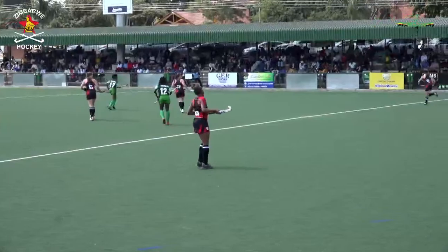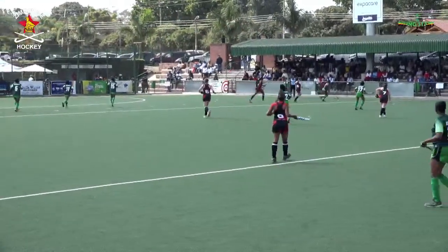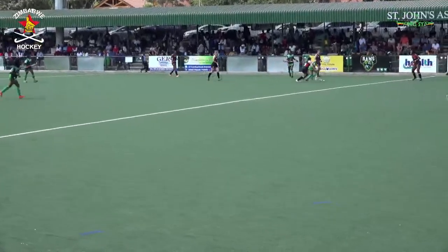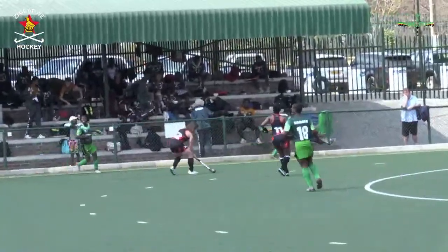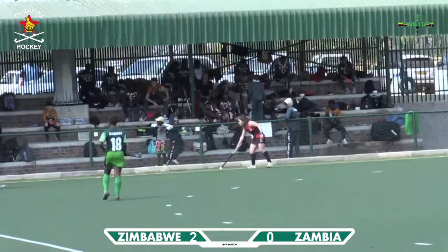Zambian player running away from the ball. Zambia on the attack. Working up some passes there. Great through ball. Can she pick it up? Oh, unlucky. Just slightly went out there.